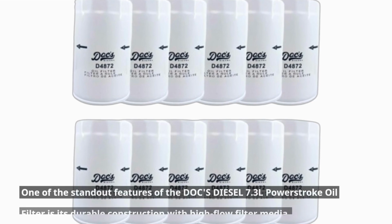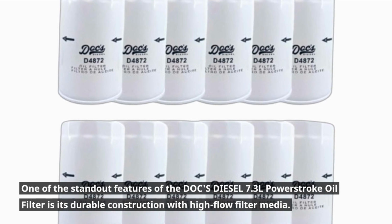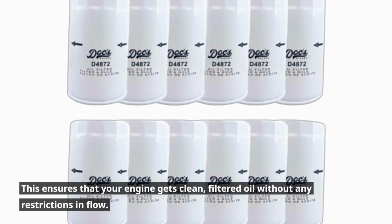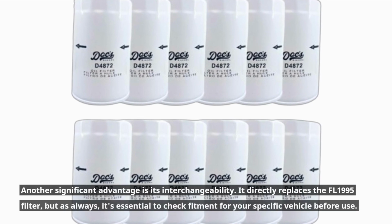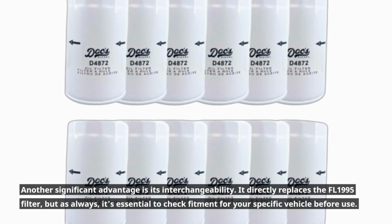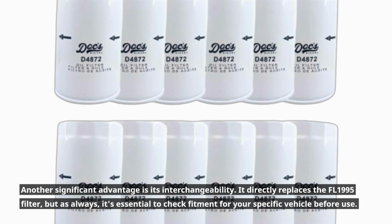One of the standout features of the Dox Diesel 7.3L Powerstroke oil filter is its durable construction with high-flow filter media. This ensures that your engine gets clean, filtered oil without any restrictions in flow. Another significant advantage is its interchangeability. It directly replaces the FL1995 filter. But as always, it's essential to check fitment for your specific vehicle before use.